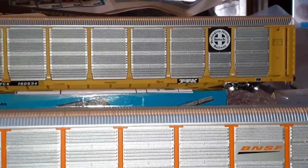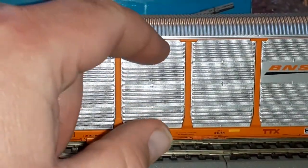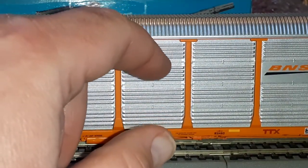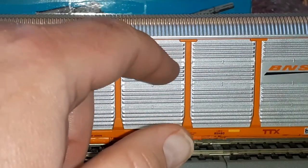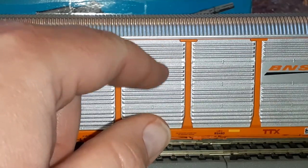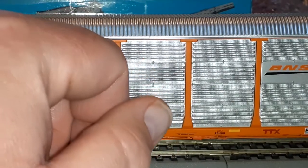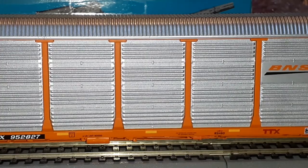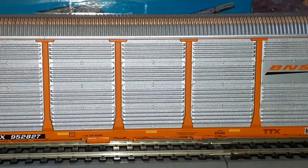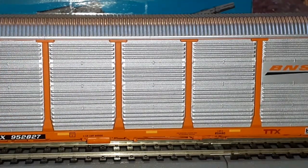And we'll back off here and let you get a look at the BNSF model. And you can see the difference right there. This looks a lot more like stainless steel or aluminum or whatever it is they use on the sides of these cars. I believe it's aluminum. But it really has that nice shiny metal appearance compared to the older car. That looks really, really nice. And of course, even the roof up here on top has a nice kind of aluminum finish to it, more so than the older car.